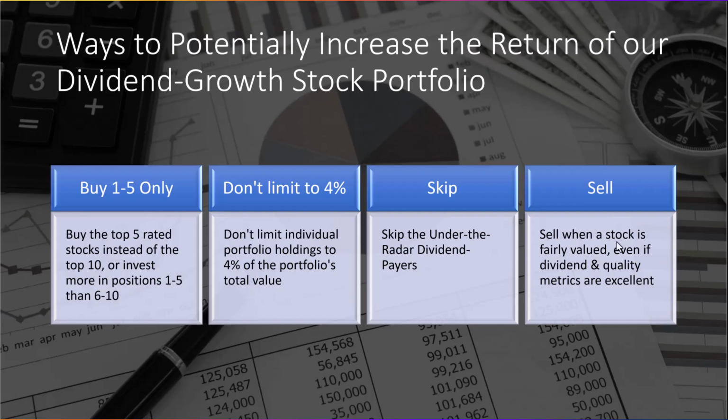And number 4, you can potentially sell when a stock is fairly valued, even if dividend and quality metrics are excellent. So we don't sell often in the portfolio and tend to only sell if the company cuts the dividend or the stock appears to be overvalued or the company's dividend quality metrics fall out of the top 50%. In other words, if a stock appears to be fairly valued but the dividend and quality metrics are still good, like as in they're still in the top 50%, we usually will not sell a stock just because it's fairly valued.